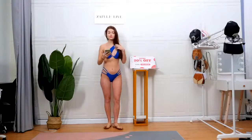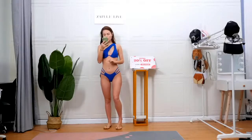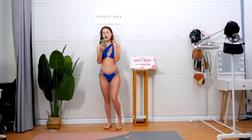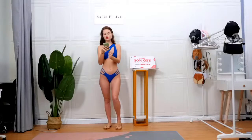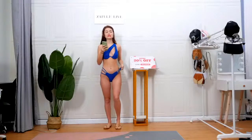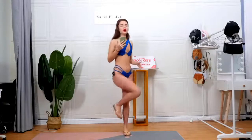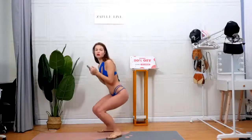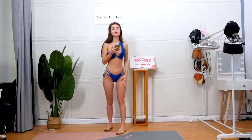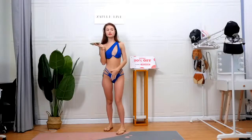So, what about one more color option? Small, medium, or large. We have three different sizes. Light purple, blue, and deep green color options. One more time, small, medium, or large. I can say it tends to run a bit small, but the material is pretty elastic and can stretch. It's not that tight on your body, and you can do almost everything you want, it's super convenient. The material is polyester spandex for the top, and polyester spandex for the briefs.